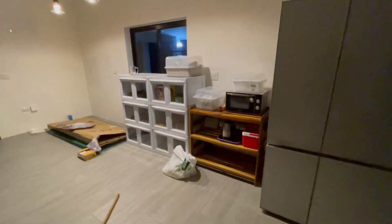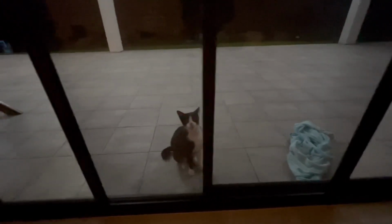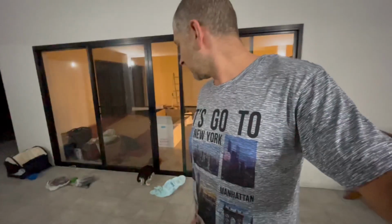Just putting the kettle on. Everyone else is asleep, just me and the cat are awake. It looks like the cat really wants to come in, but I can't let it in. I don't know what it will do, and it will send the dogs completely insane. So I'll have to keep it outside. It's really trying to get in. I don't know why it wants to come in so much. I guess it's nervous because it's on its own. It's its first night here as well.